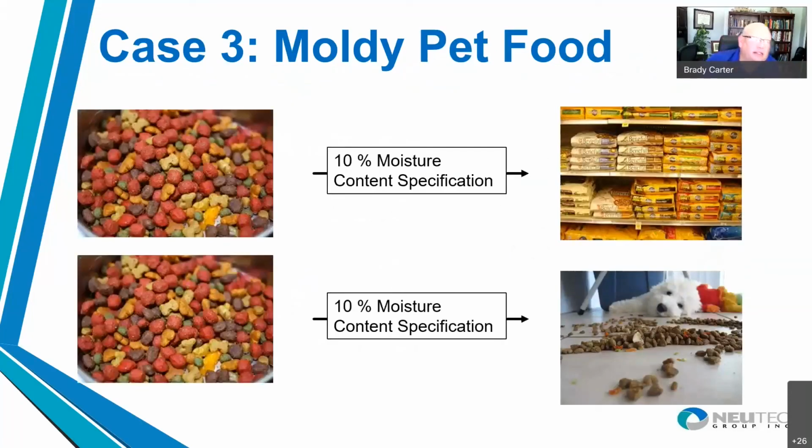Our next case study is a pet food. So this pet food was being made to a 10% moisture content specification, had been made that way for years and years, and they've had a great product through that whole time. No problem for 20 years. This pet food had gained a very popular name in terms of pet food production in the location they were located, and had a great reputation. So no problems, 10% moisture content working, not measuring water activity at all, just moisture content.